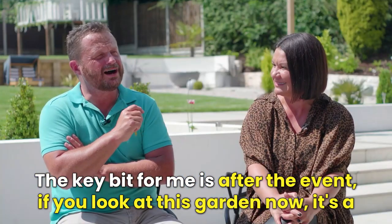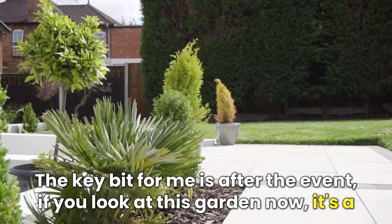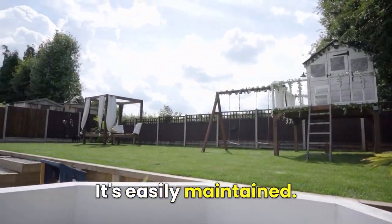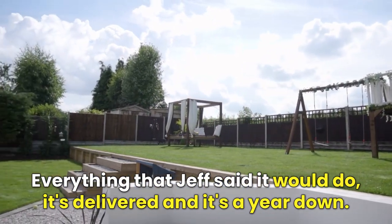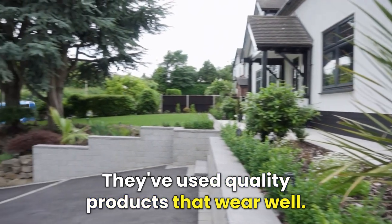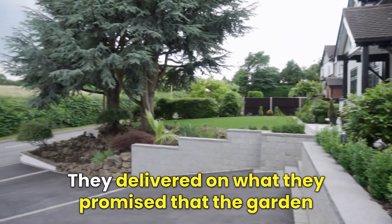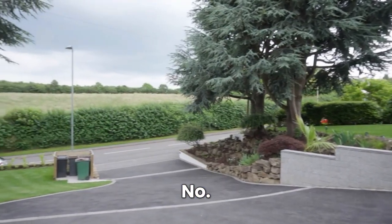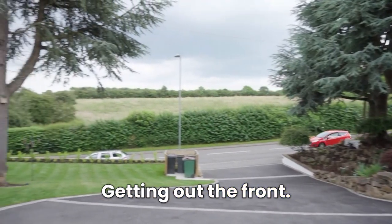The key bit for me is after the event. If you look at this garden now, it's a year old and it doesn't look like it. It's been through a winter and an autumn, and it's easily maintained. Everything that Jeff said it would do, it's delivered, and it's a year down. They've used quality products that wear well. They delivered on what they promised, that the garden wouldn't flood, and it doesn't flood. I don't beach my car anymore, getting out the front.